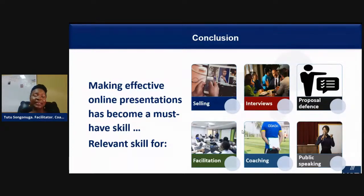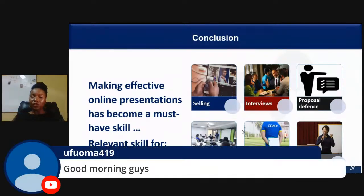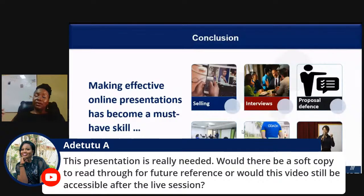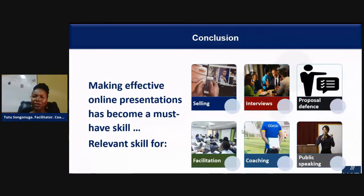Guess what? Whether you are selling, whether you're interviewing, whether you are defending a proposal with a client, with a customer, whatever it is, whether you are facilitating, you are coaching, for my coaches out there, whether you are a speaker, you need to be able to do this effectively. You need to be able to present, to be as professional as required, because each of those platforms will require a different aspect of you. If you go on Instagram, you can be a lot more informal than if you go on LinkedIn. So all of that has to be very clear in your mind when you are going there.